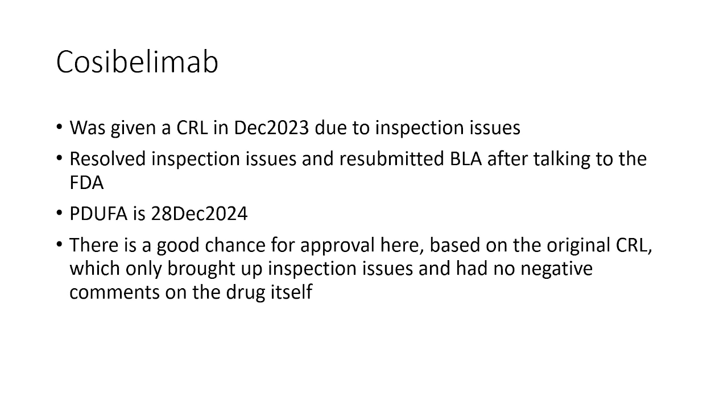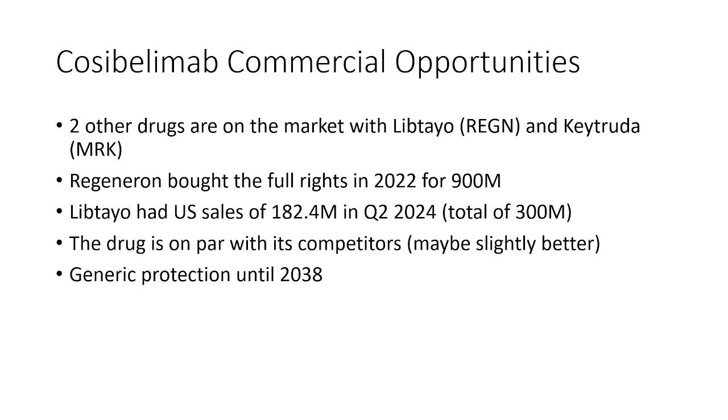So there's a good chance for approval here based on the original CRL, which only brought up inspection issues and had no negative comments on the drug itself. So that makes it look good. And we've seen this a lot with smaller pharmaceuticals. The first try, they fail. Second try, they're fine.